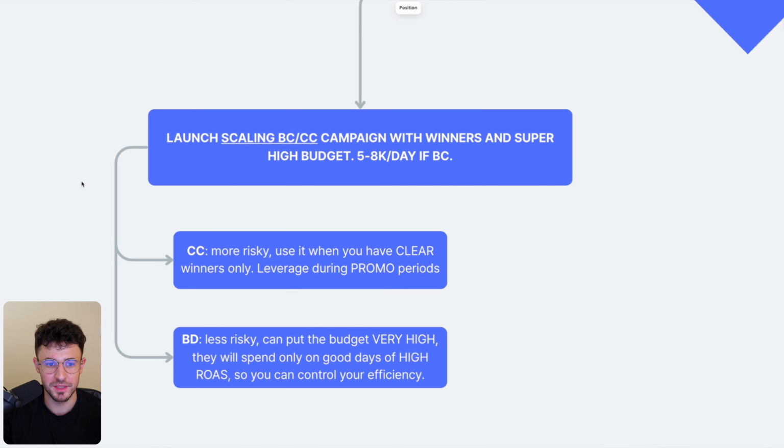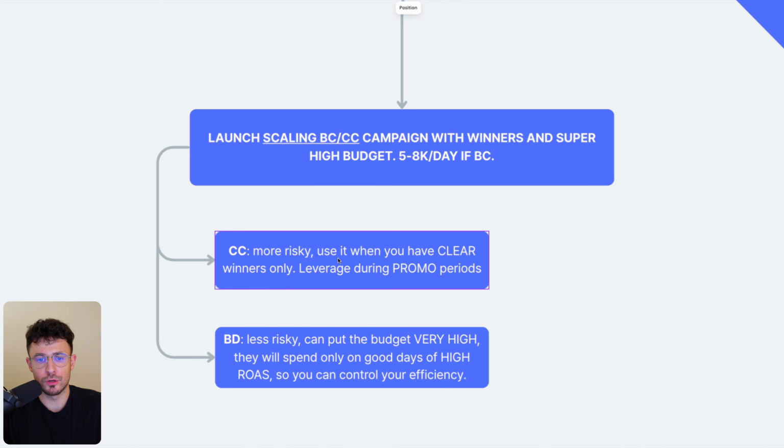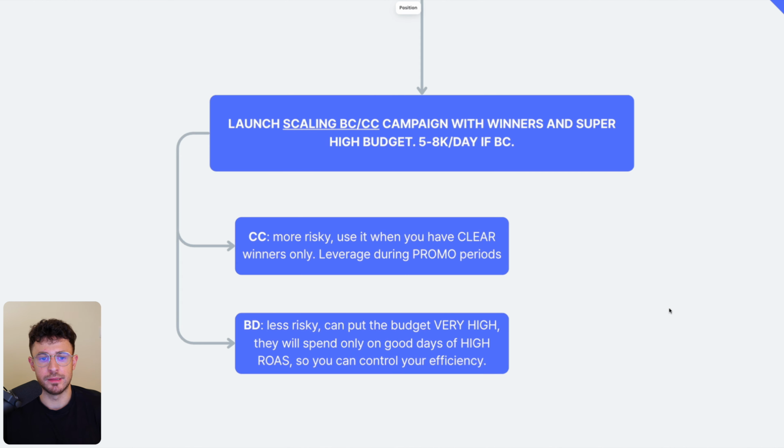Keep that in mind, because when you use cost cap, you need to use it only when you have clear winners, like a lot of purchases and high return on ad spend and a lot of engagement, and you also need to leverage it mainly during the promotion period. I don't know if you know the difference, but cost cap brings you the target cap that you put within a longer period of time, like 1 week or 1 month, while with bid cap there is no predictive analysis on this, so Meta is not predicting what it can still spend, and so with cost cap some days you're going to end up with a very bad cap.